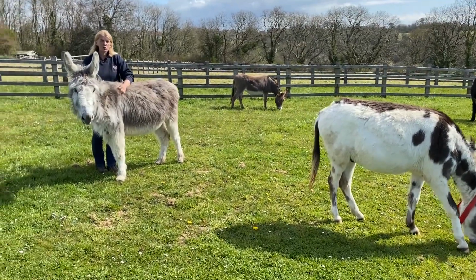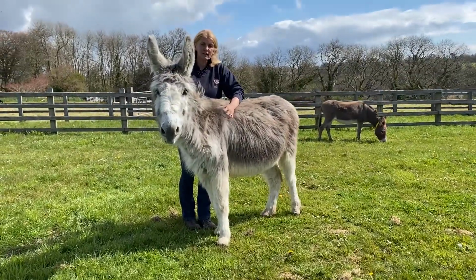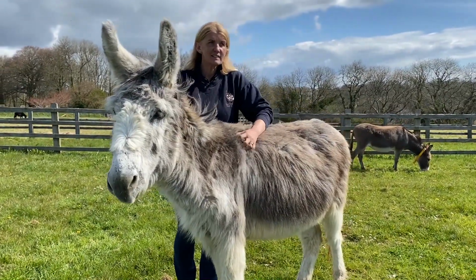We do need to make sure we put everything away, otherwise Ashley will help us. But as you can see, he loves his scratches and his cuddles, and he's loving the attention today.